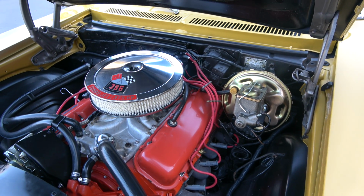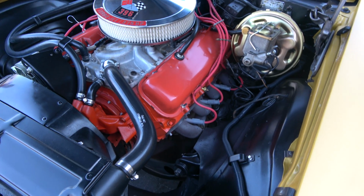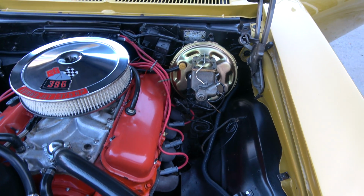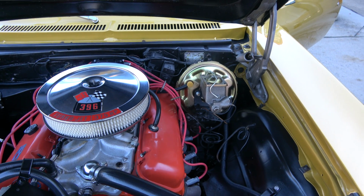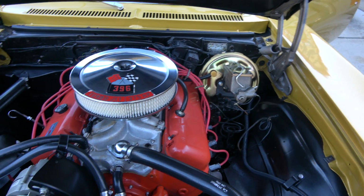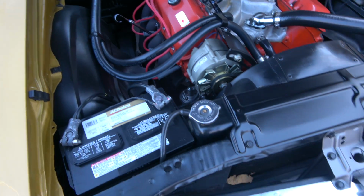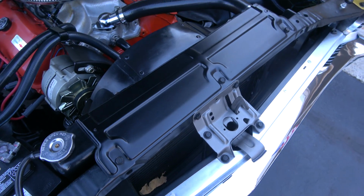It does have a billet distributor in it. Manual steering, which I really like on a 4-speed, and I'll tell you what, this thing turns easy, drives easy. Power front disc brakes. It is a Muncie 4-speed manual transmission. It's got the big block radiator with the shroud.